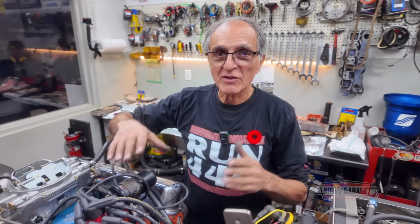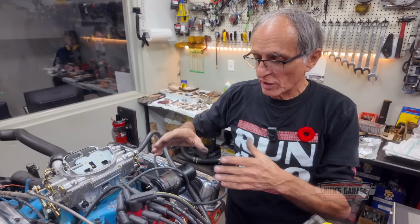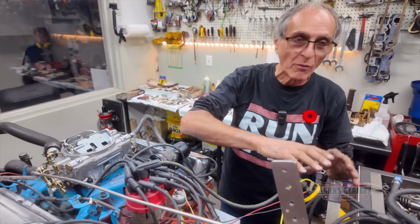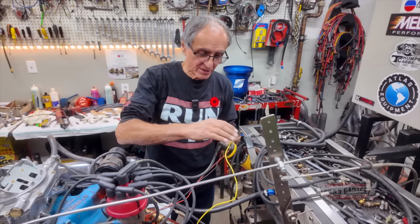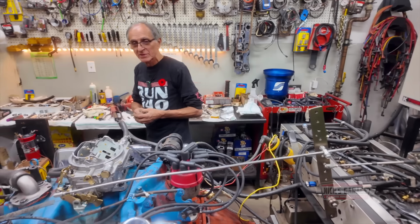So now we still have a misfire. Maybe it's a small chance it could be the ignition coil. So I've disconnected his coil and now I'm running it off my coil from the dyno. Is it going to change anything? I'm not so sure. Let's give it another shot and see how it goes. Here we go.